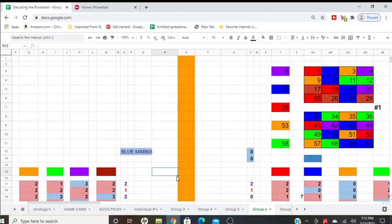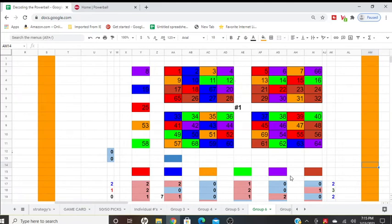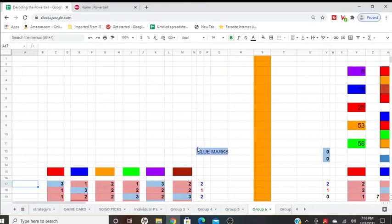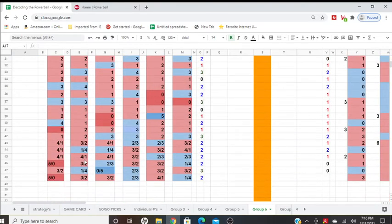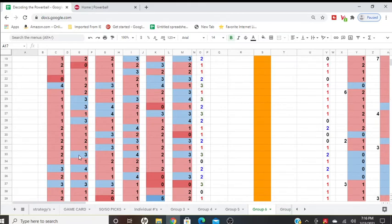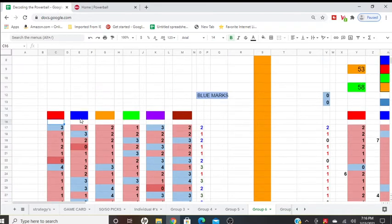Again, a different perspective of things. It's given me better odds of having a blue mark come up, but I'm eliminating less numbers. Okay, so looking at the overview here. I'm really kind of hoping that this red is going to double up, like right here. So I'm going to look at the red.